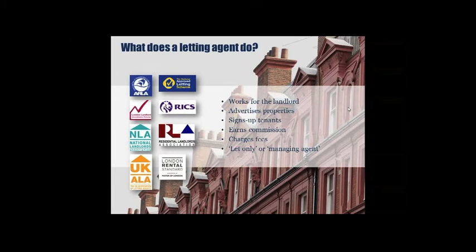There are generally two different types: let only or managing agent. Let only, the letting agent will essentially find a tenant for the landlord, and after that, management of the property will be the landlord's direct responsibility. But there are also managing agents as well, and they will manage the property directly on behalf of the landlord.